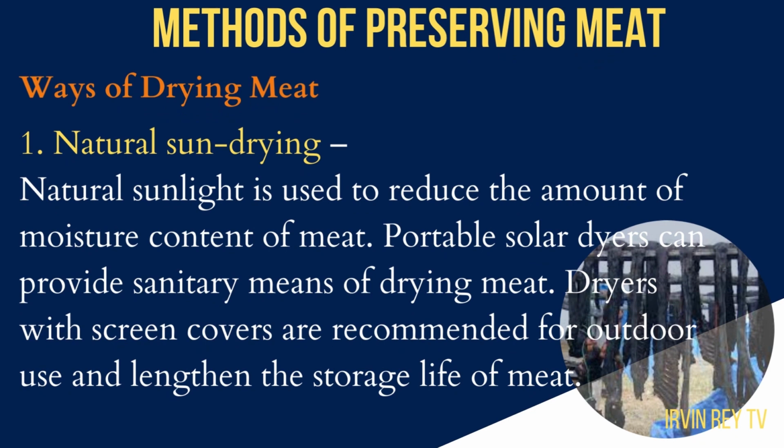Ways of drying meat. 1. Natural sun drying. Natural sunlight is used to reduce the amount of moisture content of meat. Portable solar dryers can provide sanitary means of drying meat. Dryers with screen covers are recommended for outdoor use and lengthen the storage life of meat.